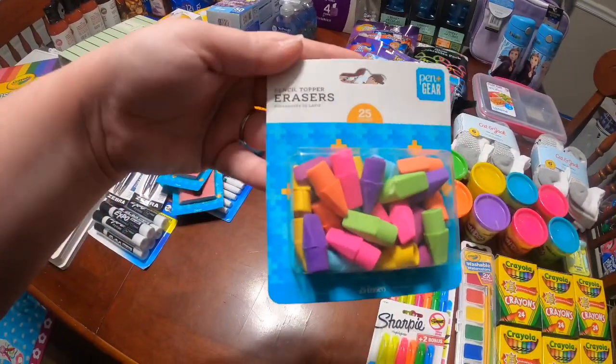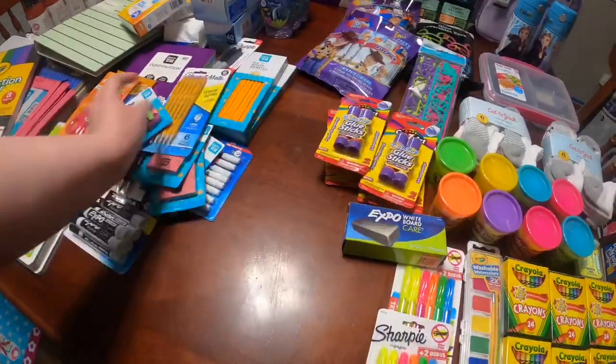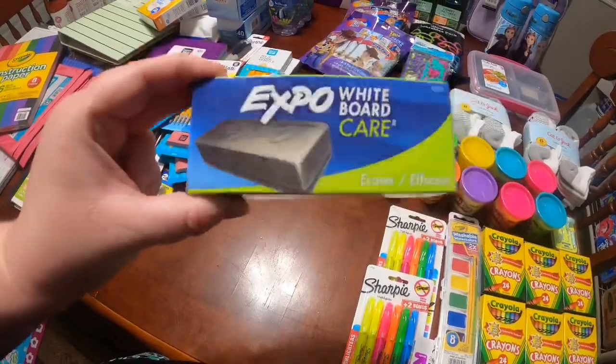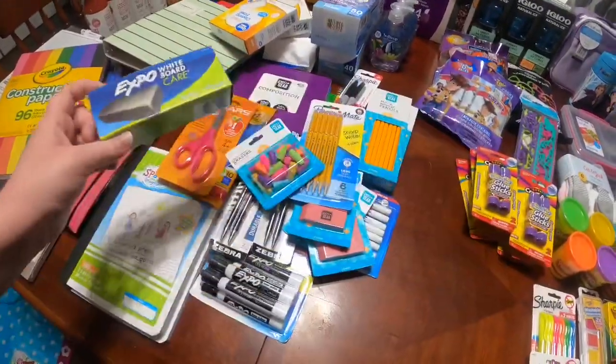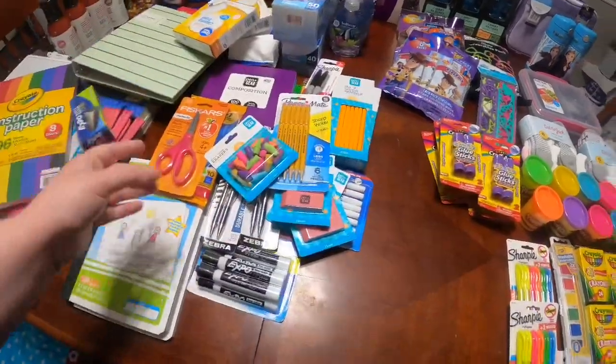57 cents for the cap erasers. It's a 25 count. That was also on her school supply list. $2, I think, and 97 cents for this Expo whiteboard eraser. This is actually for me at home. This was not on their school supply list, but ours we've had for many years, and it is well worn.